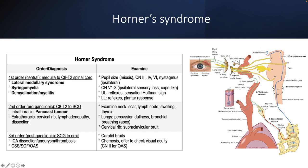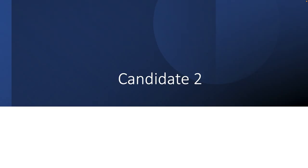The loss of sweating. Second order, generally only the face is lost, because it's already beyond the innervation of the medulla and also the spinal cord, and only the face is lost. As for postganglionic, basically you won't have any loss of sweating. So this is another thing to be mentioned if you want to ask maybe about the history. Okay, so I think that's all for now.